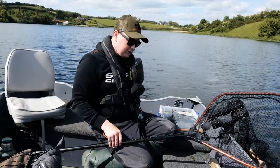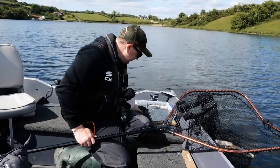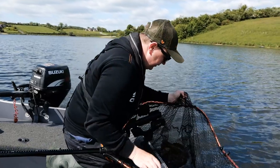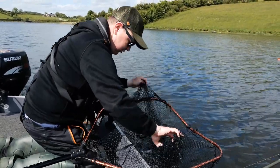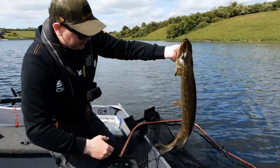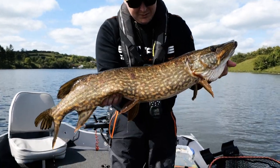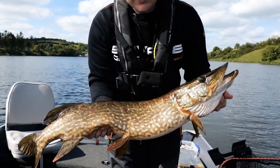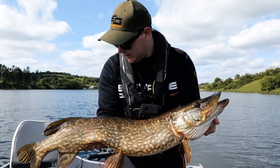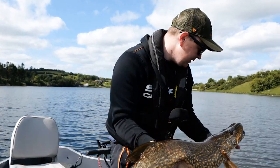Right, so as luck would have it, I poured myself a cup of tea and the rod went. So we just see what we have. She's feisty. Absolutely beautiful, beautiful fish. Probably around 6-7 pound. And we're quite happy to see something that size today. So we'll get it back.